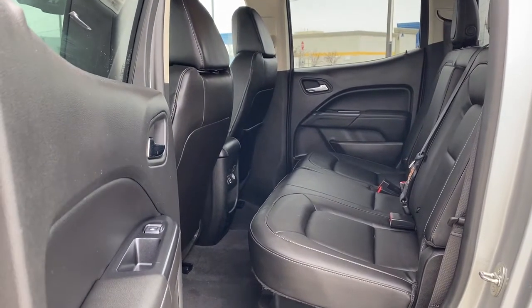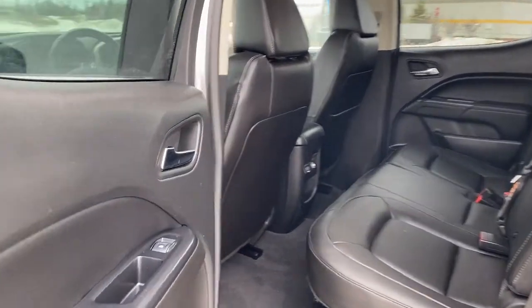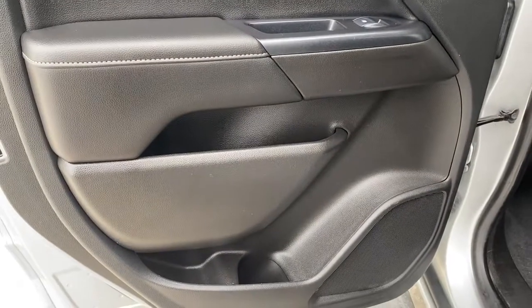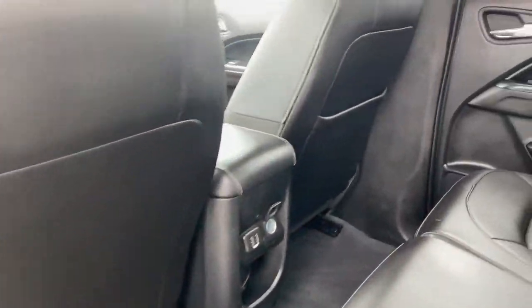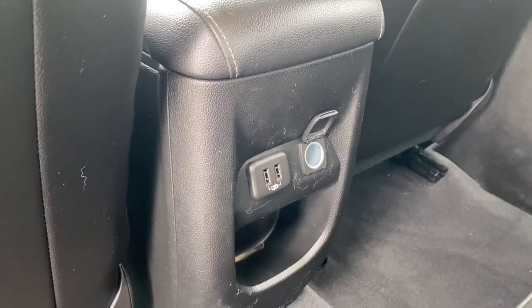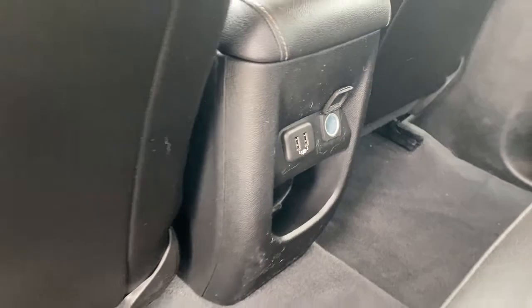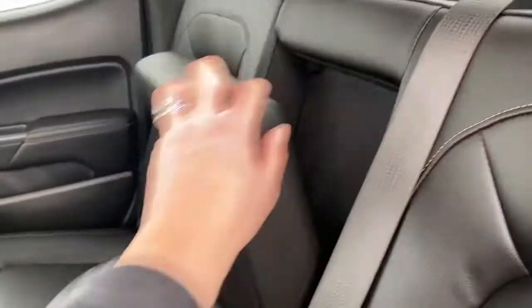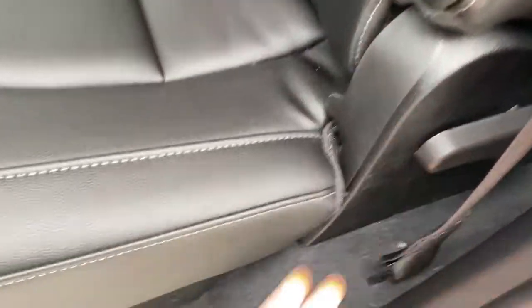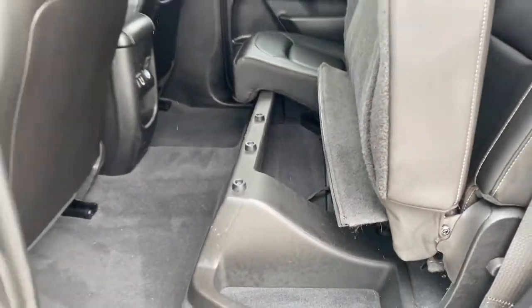Next, we're going to take a look inside the back of this 5-passenger truck. The passenger door has power windows, door storage with a cup holder and a door speaker. On the back of the front passenger seat, we've got a seat pocket. The back of our center console has some USB plug-ins along with a power plug-in. The middle seat folds down into double cup holders or an armrest, and we're able to raise the rear seats up for some additional storage space.